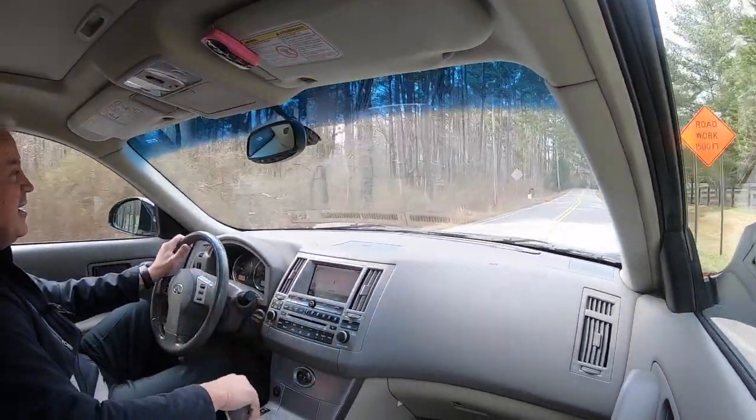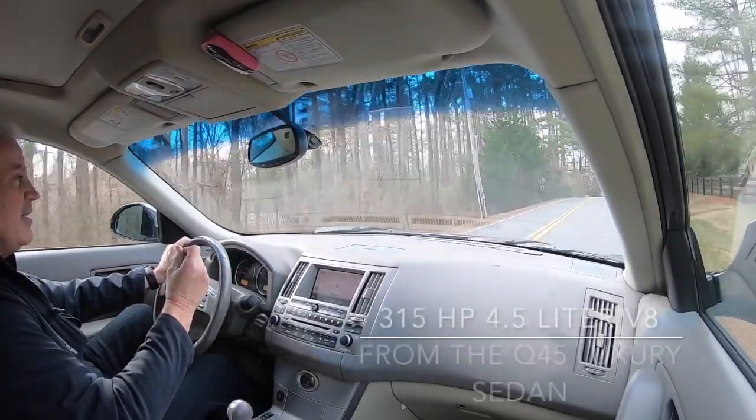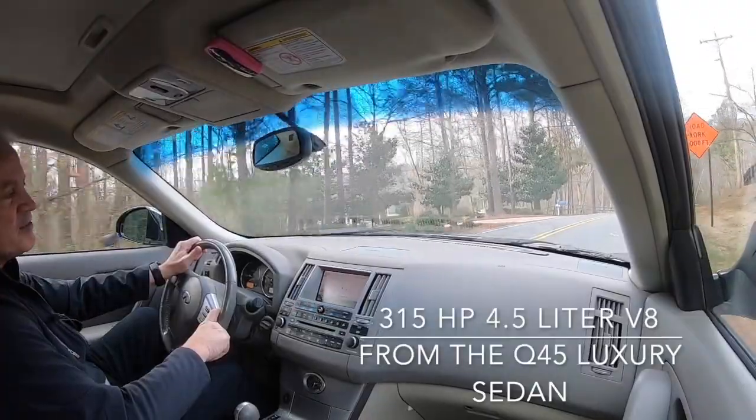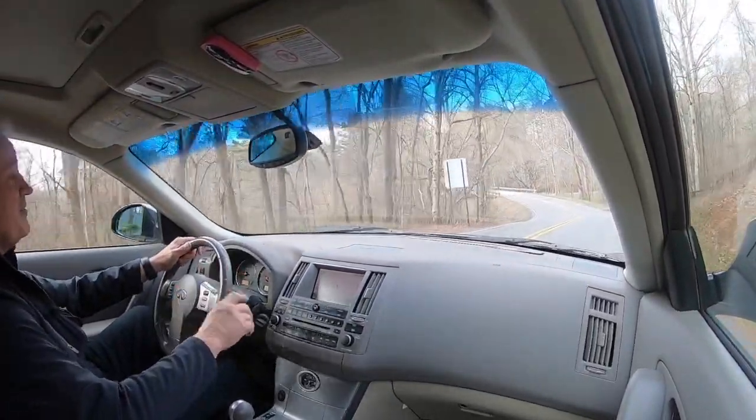These cars were built based on the Q45, I believe, and it has the same motor. So it's based on a car platform, and so it's not any part of a pickup truck.